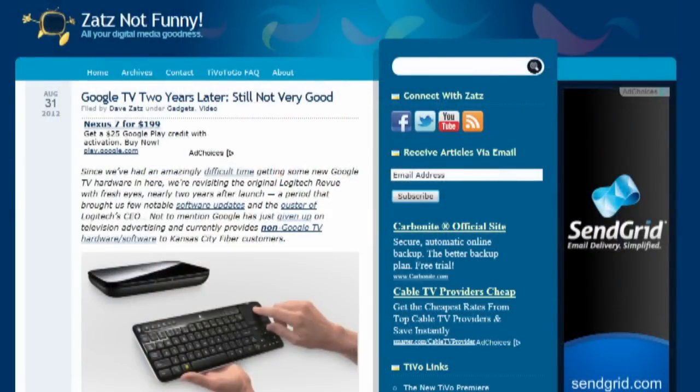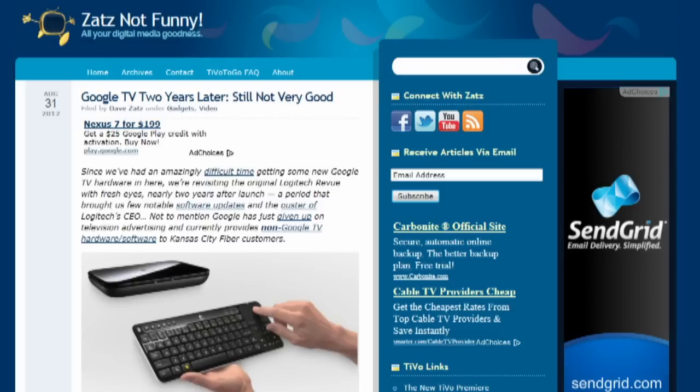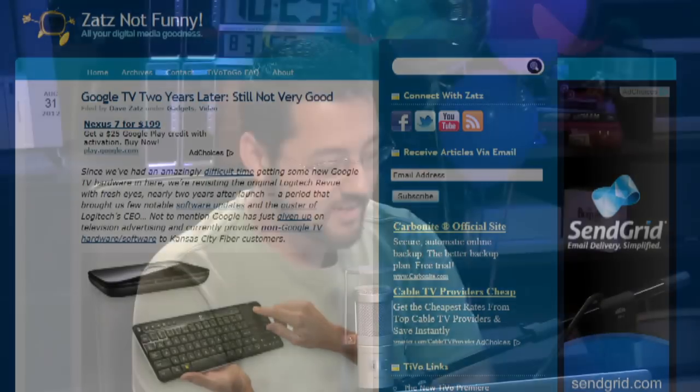All right, let's move into Google TV. How's the scene? It's been almost 2 years since Google TV was out for the masses. And Dave Zatz has a piece looking at the Logitech review 2 years after its launch. The headline reads, Google TV 2 years later, still not very good. Apparently Zatz didn't get a whole lot of use out of it other than Netflix. There's still a limited app selection with a few dozen apps. There's no Hulu app, no HBO Go app, no Cinemax Go, no Showtime apps. Even though you can go around some of this by using the browser, Hulu's still blocked. Hardware-wise, it's sluggish apparently, and there are still some issues with the HDMI connection and handshake issues.